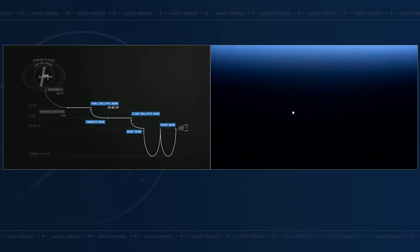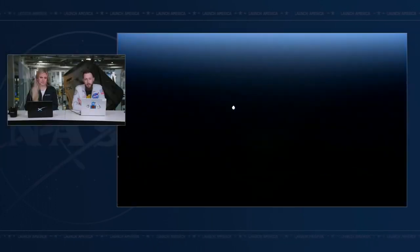And so now we're getting into the approach initiation and the final stages. We're actually just about a minute and a half away from the AI burn. And at this point, we're into what's known as integrated operations between the Dragon control team here in Hawthorne and the space station flight controllers and mission control Houston. They made this transition after we hit what's called rendezvous complete. That essentially means that we've executed all of those major phasing burns, and the Dragon is now navigating towards the space station using what's called relative GPS.